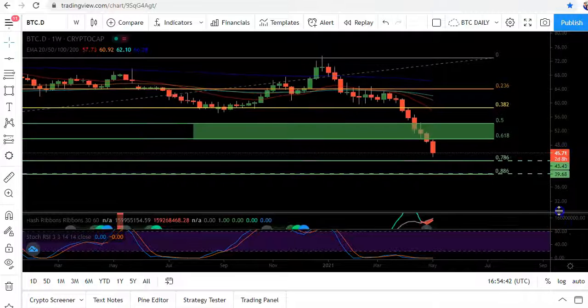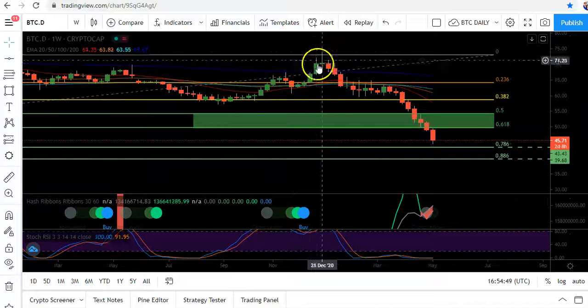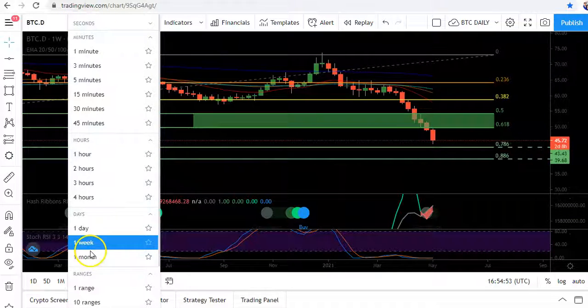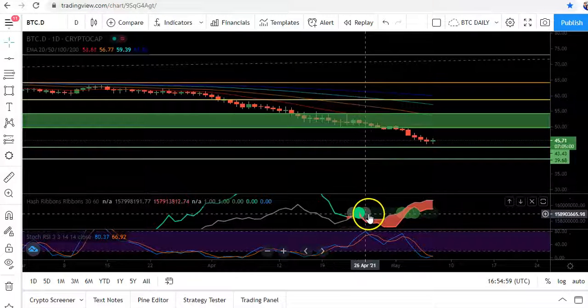I think we did show a blue dot on Bitcoin dominance back here, but we didn't go up too far. But again, this is the weekly. So if we go to the daily, we have no blue dot yet, which is what I would be waiting for.